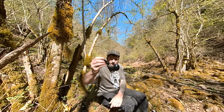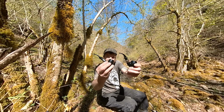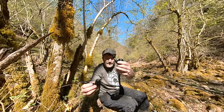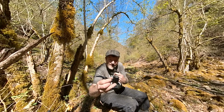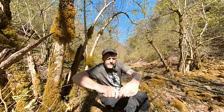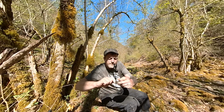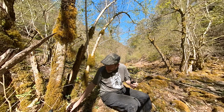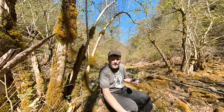smoking another Big Ben Silhouette. I have two. Slightly different shape. I guess that's more of an apple and that's more of an egg. And both 9mm. Very good pipes. They smoke really well. They fit in my little carry case. And I thought two's quite good to bring out.